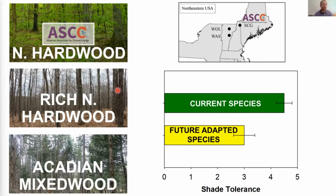So a richer northern hardwood site, as well as an Acadian mixedwood, both of these sites being in Vermont, USA. These Vermont sites being a bit more operationally constrained. And so we tested them within 3 reps of just the quarter acre gap sizes.